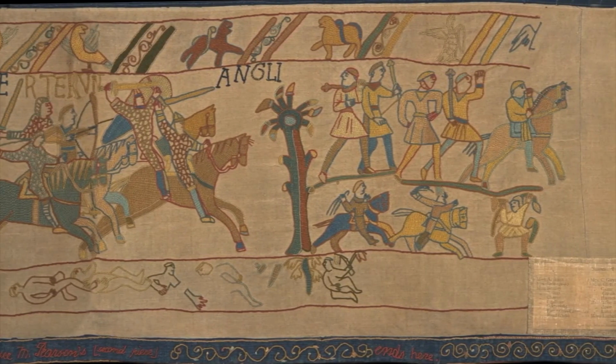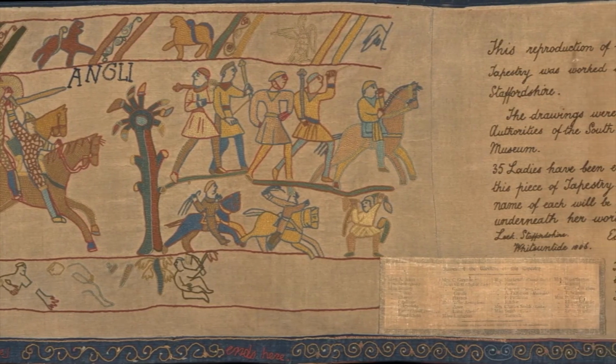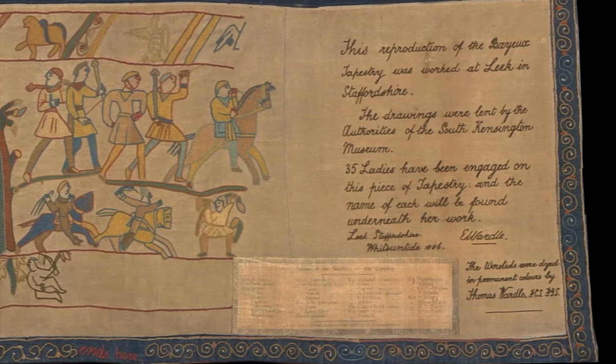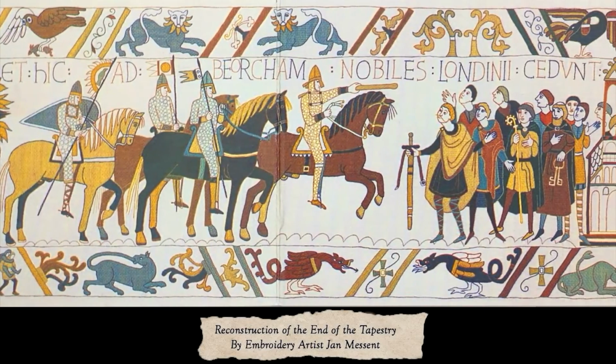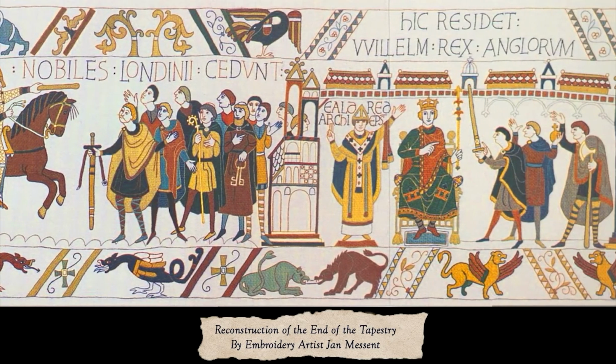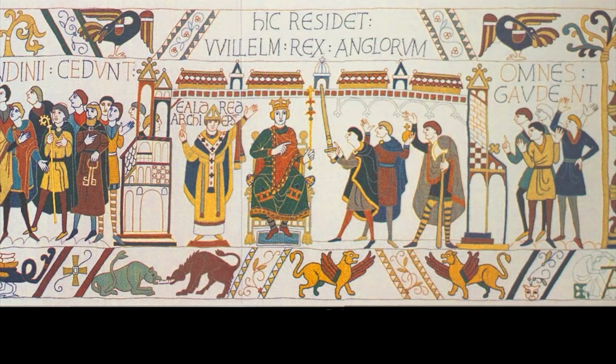And the tapestry then ends very abruptly, and the reason for this is the last scene is actually missing. The last scene would have shown William the Conqueror on his victorious coronation throne on Christmas Day 1066, the culmination of all his efforts in the Bayeux Tapestry. But this wasn't the end of the story for William.